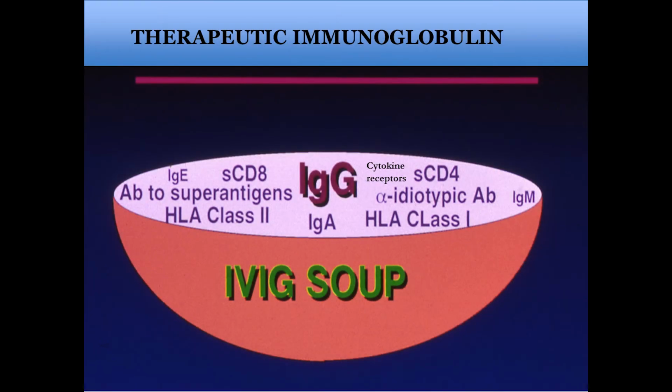and we can talk more about that if you like. All right, so we used to use chicken soup to fix everything. Just figure that IVIG is the same idea.